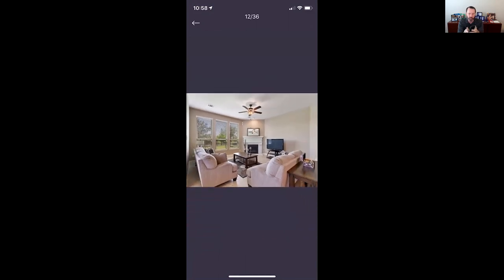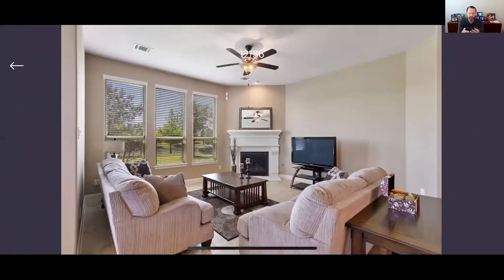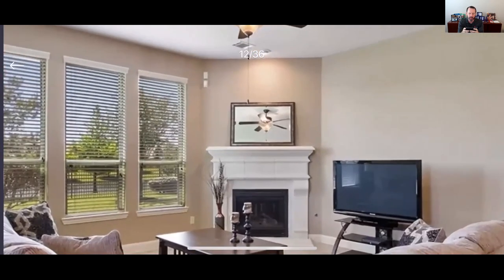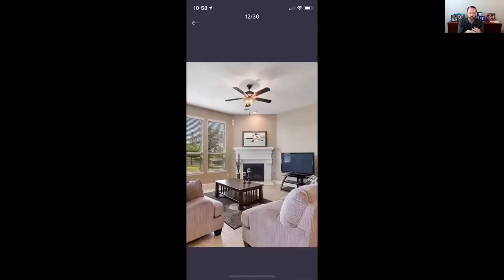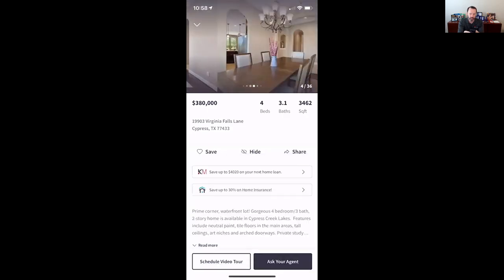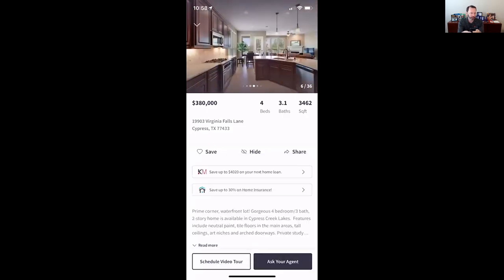If my eyes are really bad, I can even turn my phone sideways and then I can get an even closer view, doing the landscape versus portrait, right? So you can see, turn it sideways, turn it up and down, it'll flip the photo, allowing me to see even more of each one of the photos that are listed. So I can X out of that, and then again, keep swiping through the photos should I choose to.